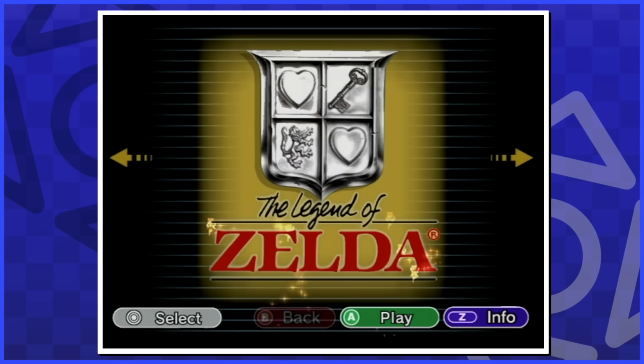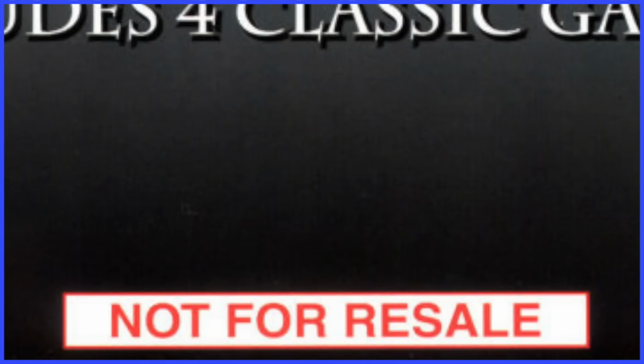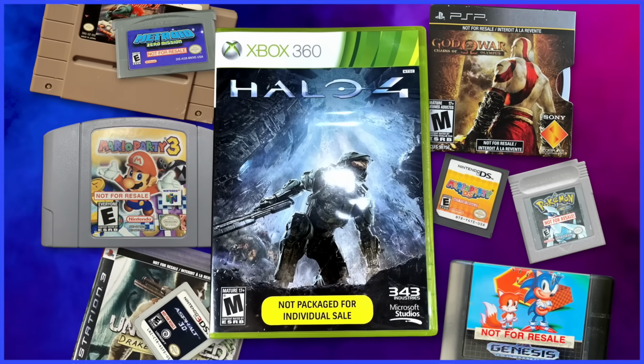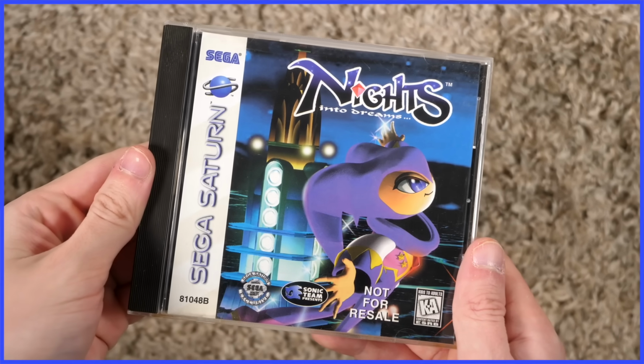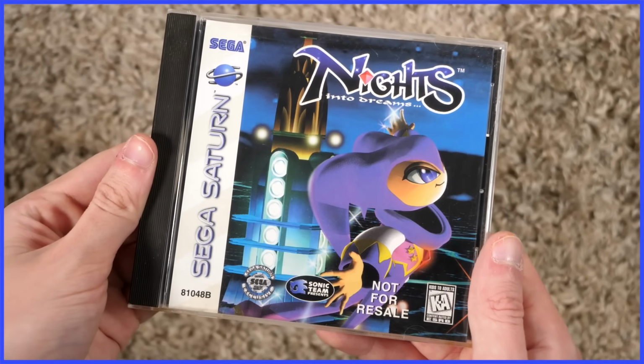I think we've all come across a game in our collection with this on it. Not for resale. I bought this used. Yeah, whenever I saw one of these labels as a kid, I thought it held the same value as one of those mattress tags you're legally not allowed to rip off. Or those silica gel packets that say, don't throw away, eat. But not for resale always eluded me because I almost exclusively obtained not for resale games from resellers.